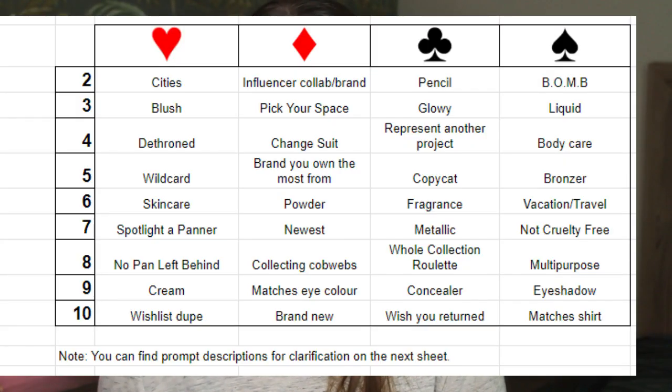So once again, as I shuffle my cards, I'm going to pop up what the game board is looking like for September. I feel like there's no surprises on the board this month. I have no idea what I could possibly roll in. Hopefully no lip products or eyeshadows, though I probably just jinxed myself. I shouldn't have said that. But let's draw 1 card.